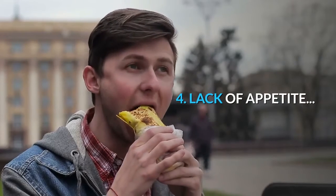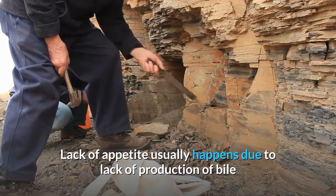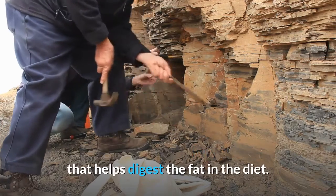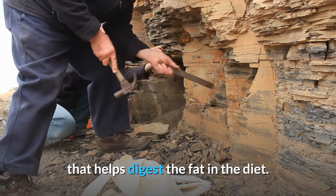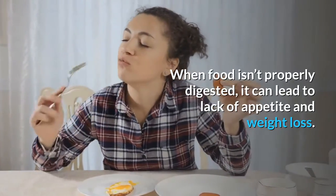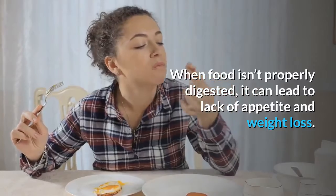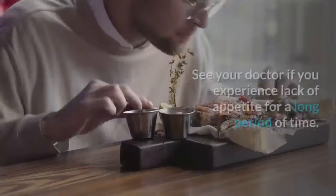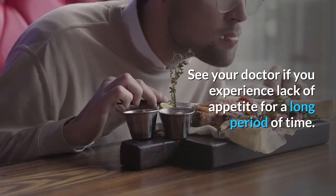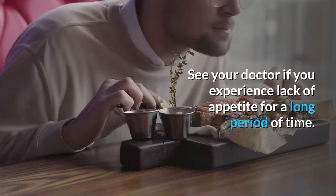4. Lack of appetite. Lack of appetite usually happens due to lack of production of bile that helps digest the fat in the diet. When food isn't properly digested, it can lead to lack of appetite and weight loss. See your doctor if you experience lack of appetite for a long period of time.